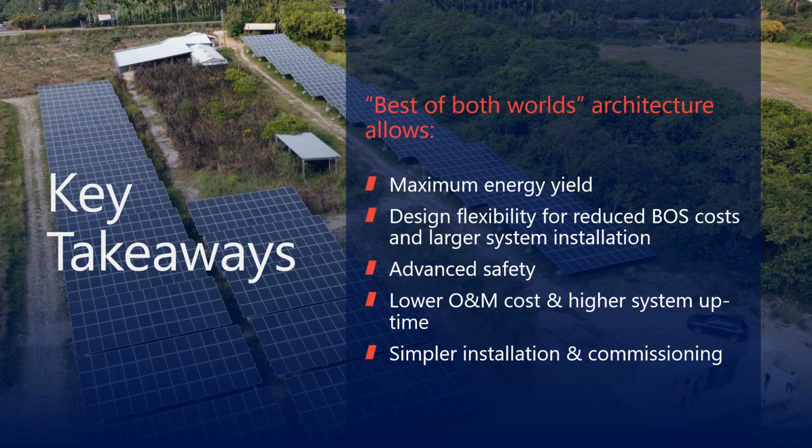MPPT at the module level consistently sees folks gain anywhere from, we've seen, 5 to 10% more power from their systems, whether it's snow accumulations, shade, dust, debris, any number of environmental or external considerations that could limit traditional string inverter topologies and designs. SolarEdge has an answer for that and enables your asset owners to really get the most energy yield out of their systems.